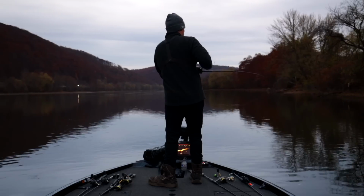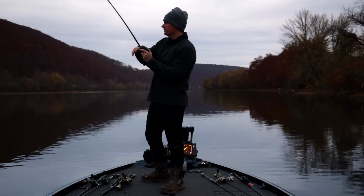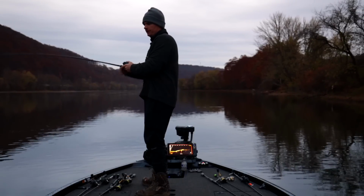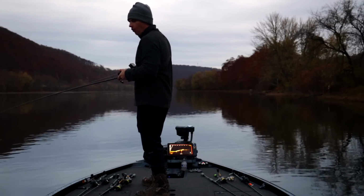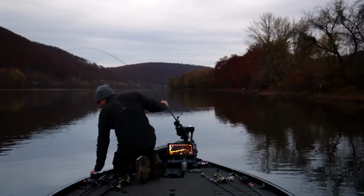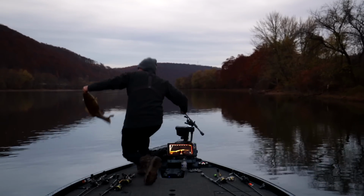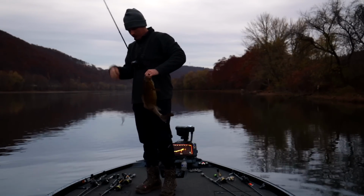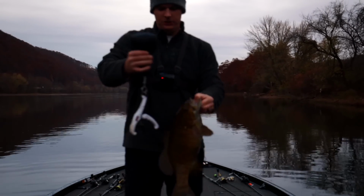There we go. Man, they slowed down for a while, but we got one. Oh my gosh, is that the biggest one of the day? Are we gonna finish with the biggest one? It's huge. Oh, he's killing me. Oh my gosh, it's a dinner plate. That thing is massive. I don't think it's the biggest one of the day, but we'll weigh him up. Definitely gonna be an upgrade. He's giant.